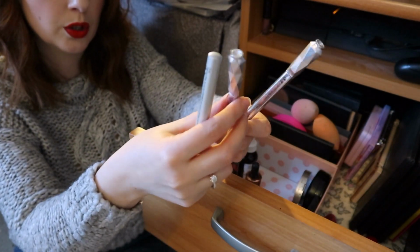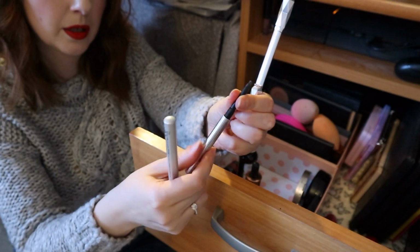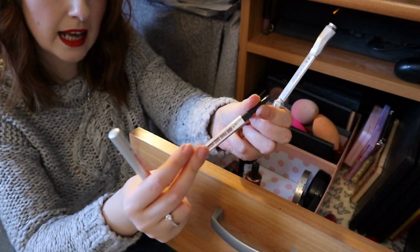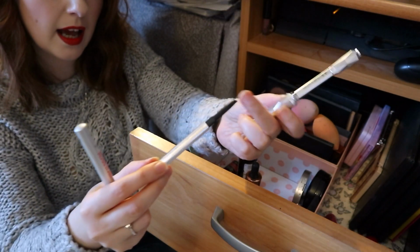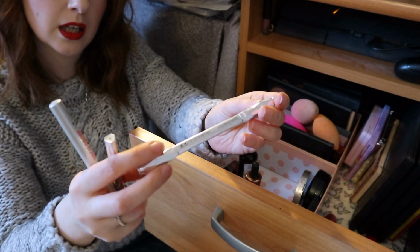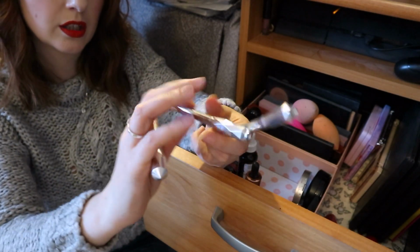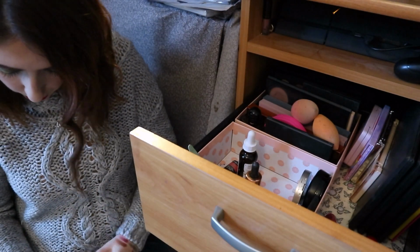And then I've got two Goof Proof brow pencils. I think this one is a sample and I've got hardly any left. That's in the shade 6, so that's quite dark. And then I've got one in the shade 3, so I just need to use that one up, and then we should be all good.